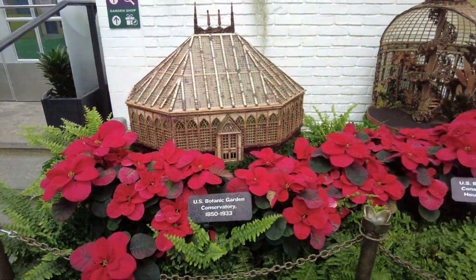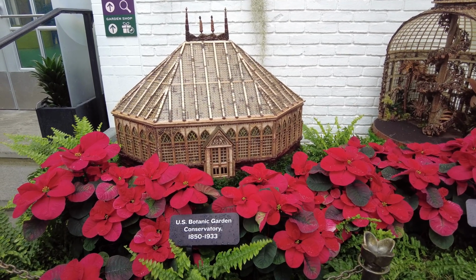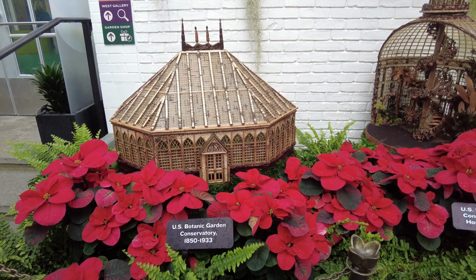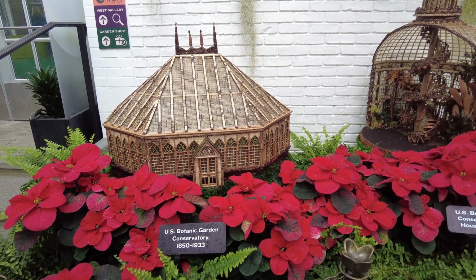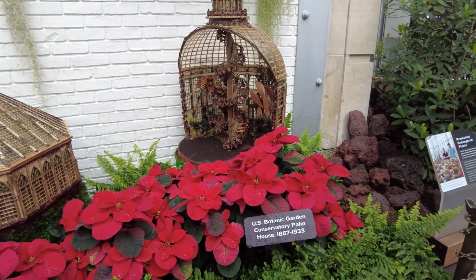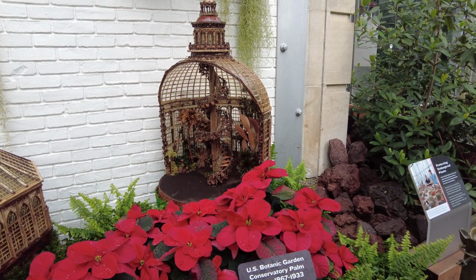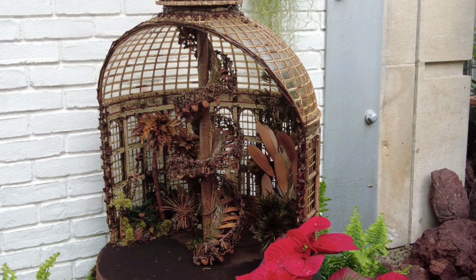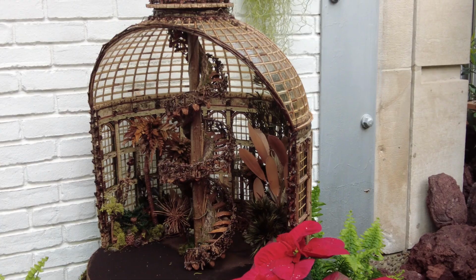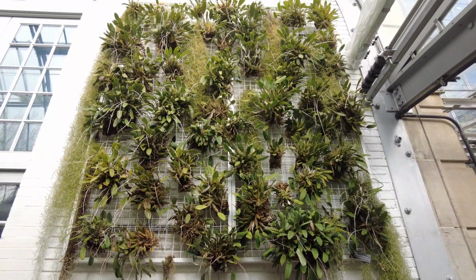And here's a sculpture of the Botanical Garden building, what it looked like from 1850 to 1933. They have since added on. And I guess they had a spiral staircase at one point. Of course, they don't have a spiral staircase anymore. You can take the elevator or you can take the stairs. We took the elevator. And look at all these plants up here on the wall.